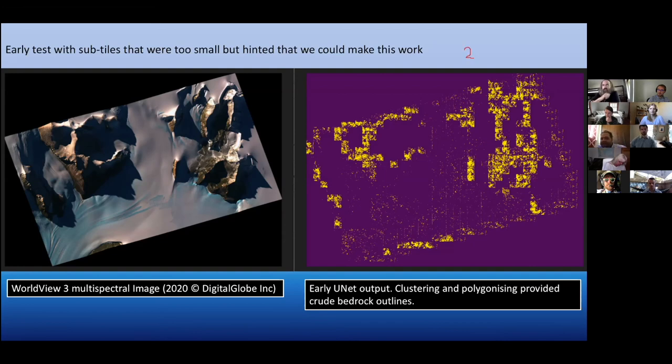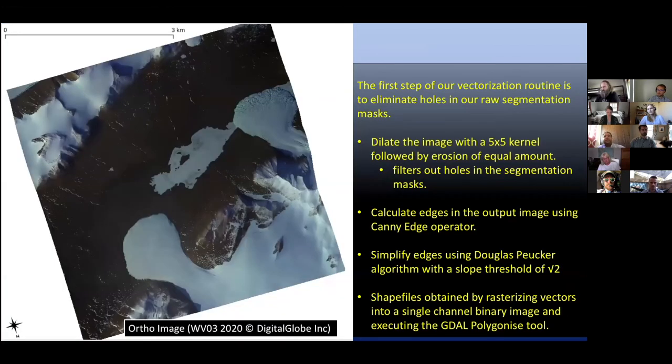to increase the size of the subtiles we were using because the system wasn't converging fast enough. It was converging after 30 epochs or so. So we modified UNet to be a three-layer system with larger subtiles, and it ran a lot faster, and it ran to convergence a lot quicker. So that's an early result, and then this is a further result where we dilate the vectors we get back, we erode them, and it filters out some of the holes, and we segment with our code with some edge detectors. And we eventually use GDAL's polygonize tool to turn a binary raster into a vector.